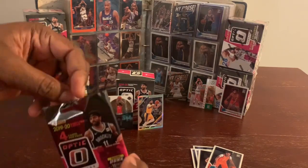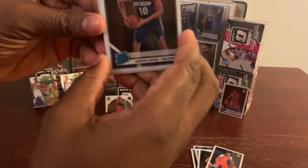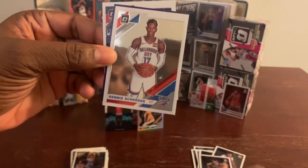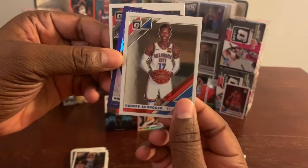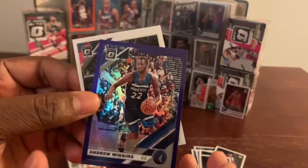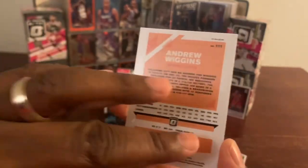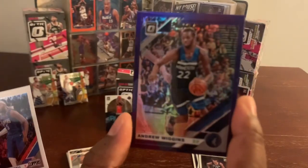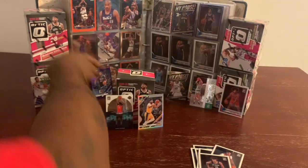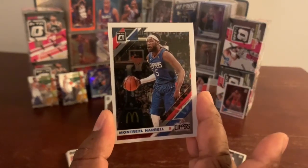Last but not least, pop into the screen. We have a rated rookie of Jaxson Hayes. We got a Dennis Schroder. We got a purple of Andrew Wiggins with the team logo, prism. Andrew Wiggins, purple. Very nice card. Let's put him right here. And last but not least, Mr. Montrezl Harrell.